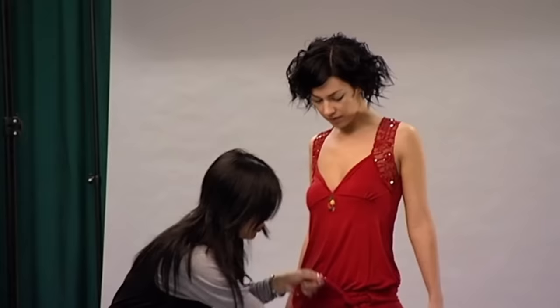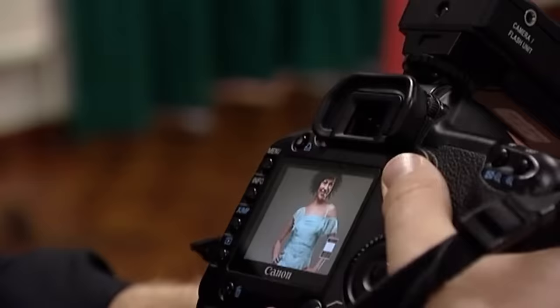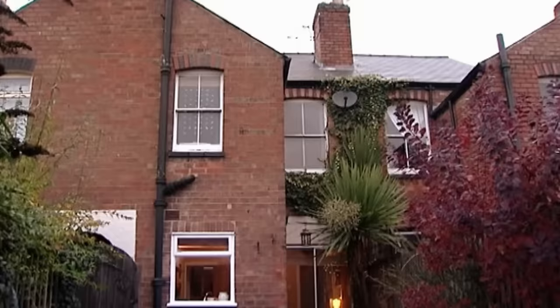No. With only 137 grand, there wasn't much room in Wendy and Simon's budget for a home with a photography studio. We're willing to sacrifice a garden and a bedroom for a studio.